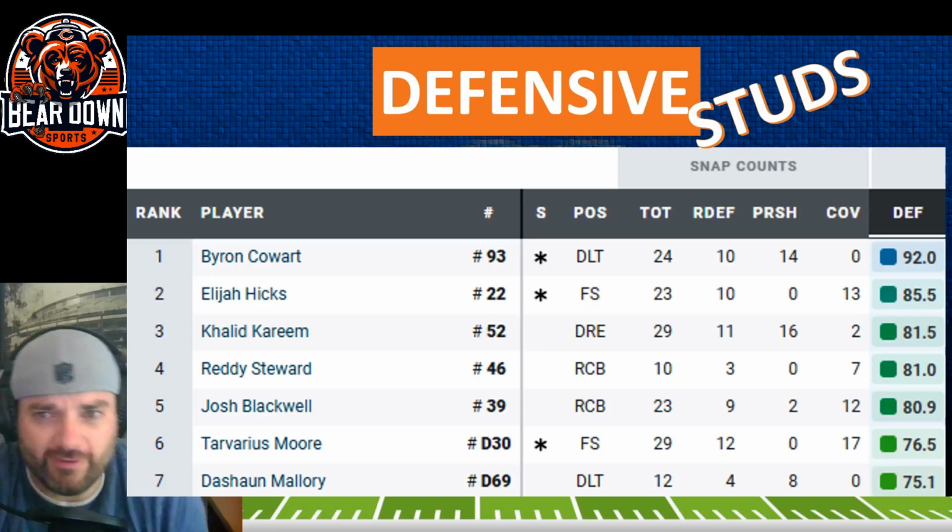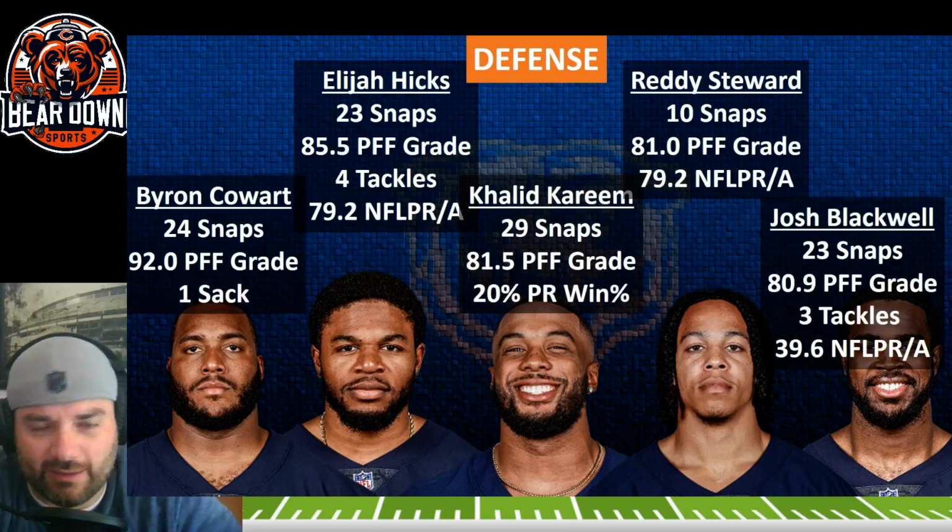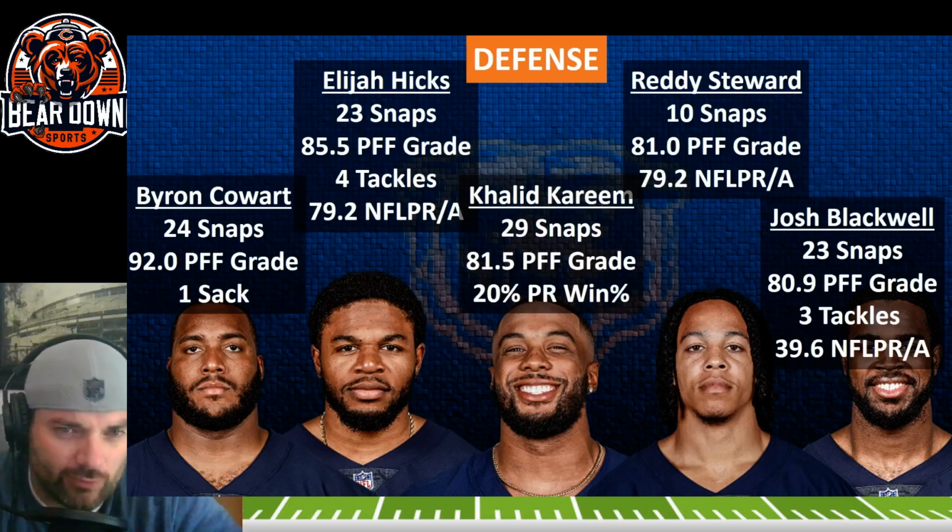So these are our defensive studs of the game above 75. 92 is absolutely phenomenal. And here's some of the highlights of them. Byron Cowart, 24 snaps, 92 PFF grade. He had the sack.